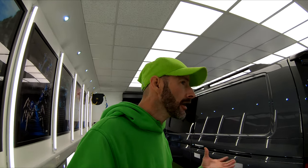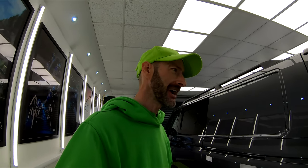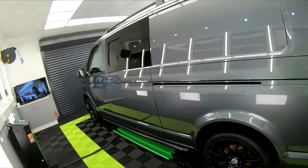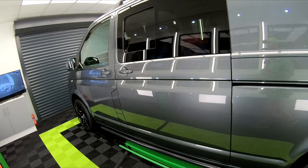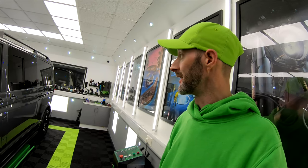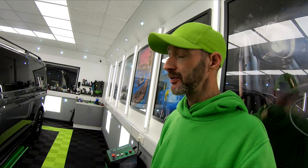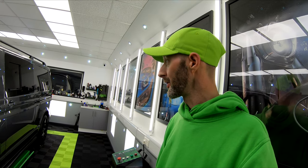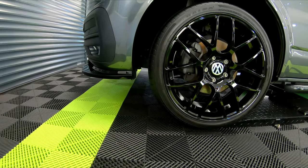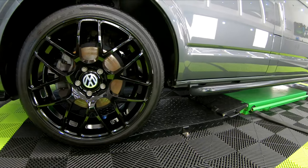I mean, the gloss that has been gained, I know I say it on every one, it's absolutely crazy. This now looks epic, like truly. That's crazy. And even the wheels, how well they've come up.